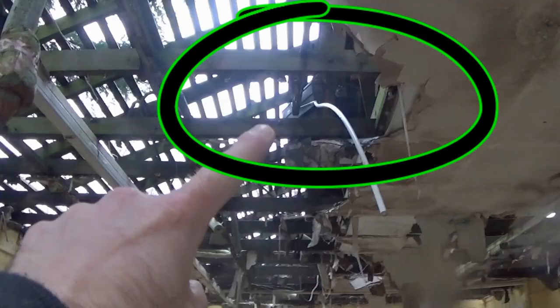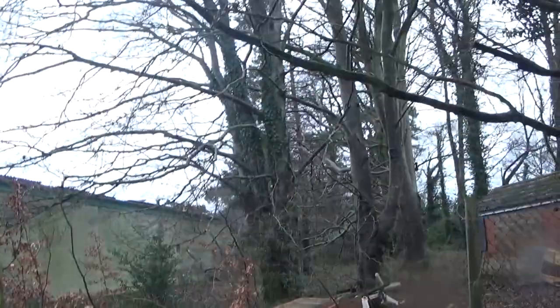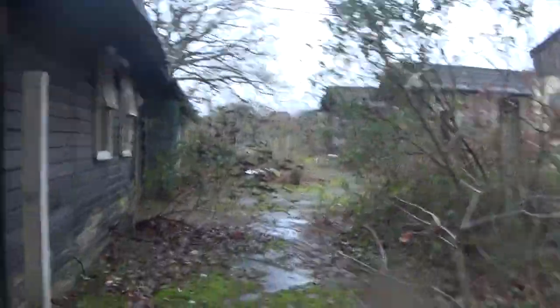Crikey, you can see the water tank is just there. Pipes coming down. Broken glass everywhere. Freaking hell, I already tripped over on all this wire here. Okay, so we've just come in from over there. I want to make our way over to this section here and try and get over to these ones over there. Just on over there.